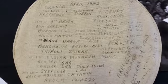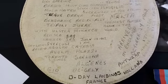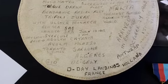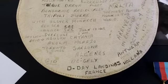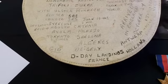So this was a big landing ship carrying smaller landing craft. He was the crew of one of the landing craft, and during the landings on Sicily, Operation Husky, his landing craft put ashore men of the Special Raiding Squadron of the Special Air Service, who were assaulting an Italian gun battery to make sure that it was captured and didn't disrupt the Sicily landings.